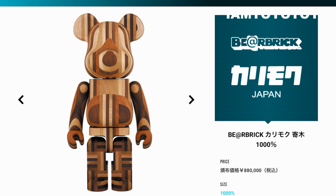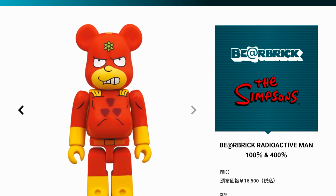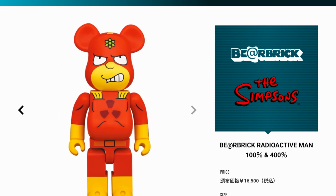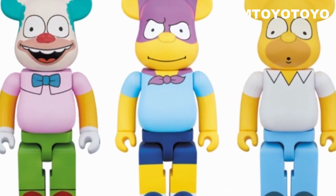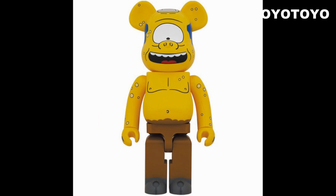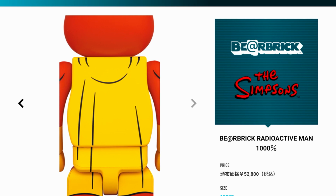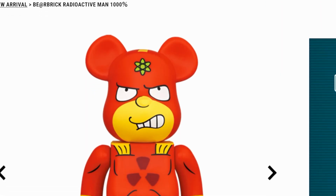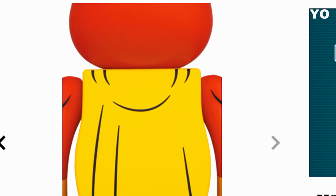Moving on, we've got the Radioactive Man from The Simpsons. This one is essentially the 5th one, if I remember right, from the Simpsons series. Initially, we had Krusty, then Bartman, Homer. Then it's the kind of one-eyed monster thing, and now this one as the 5th one. I'm not sure how many Simpsons releases they will be doing because there are just so many characters to collect. I'm not entirely sure how they're going to do it, whether it's going to be one every 6 months, because they've been slowing down since the past year or two.